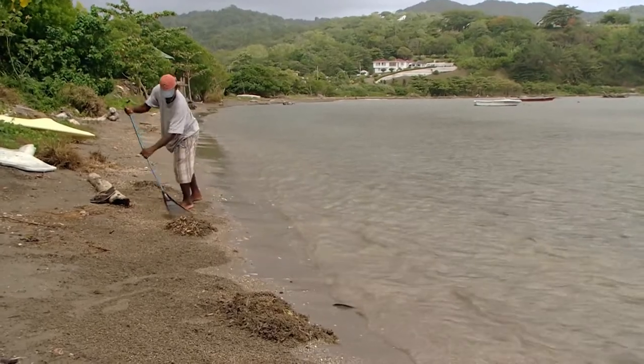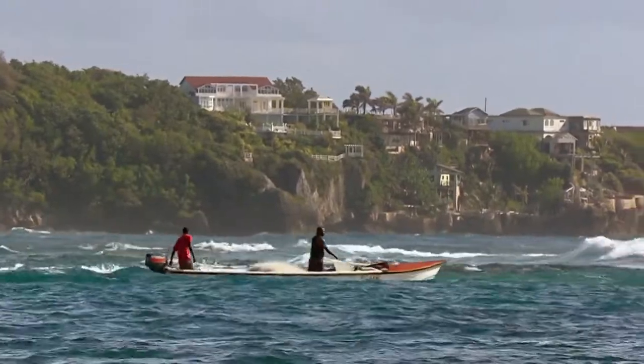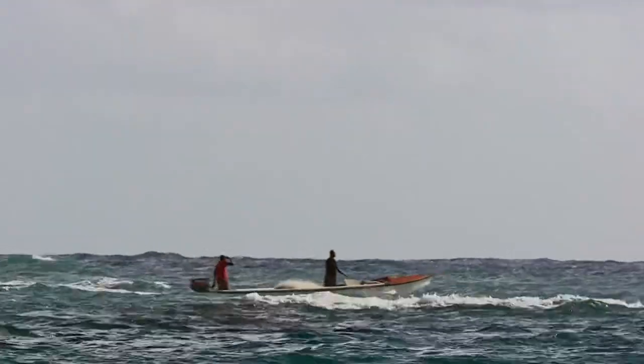Operating a pushcart is a modest means of making some money, like the fishery around Jamaica. But the struggle against the elements is a hard and dangerous way to make a living. Who owns a boat is often sharing it with others to reduce the fuel costs.